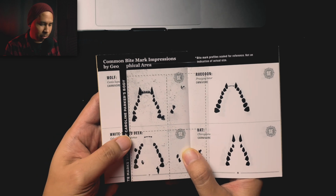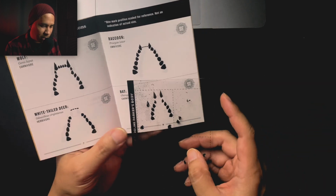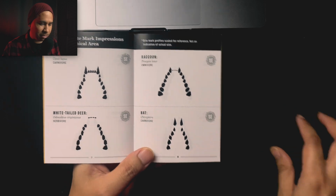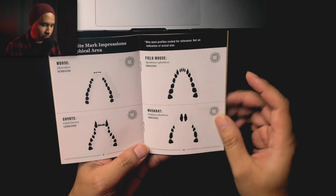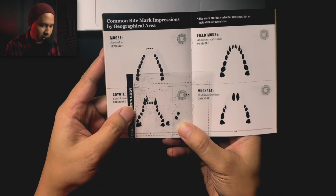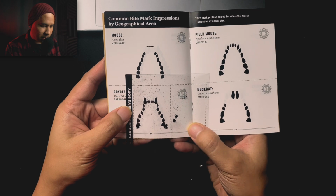So definitely not a wolf. I don't think this top one. Here's another carnivore. I don't think it's the bat. Nope. These bottom two are way off. Coyote. Let's see. No, the bottom ones are off.